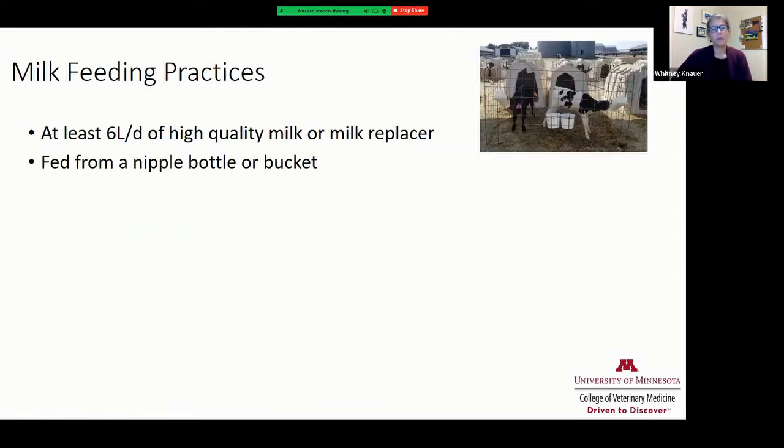All right, so moving on to milk feeding practices, and here's where we'll touch base a little bit about cross-sucking, which is, again, a big challenge in these systems. So one way that we can get around that is to feed a lot of milk. So I recommend really for all calf systems, at least 6 liters of milk per day of a high quality milk, or a high quality milk replacer, and ideally fed from a nipple bucket or a nipple bottle.